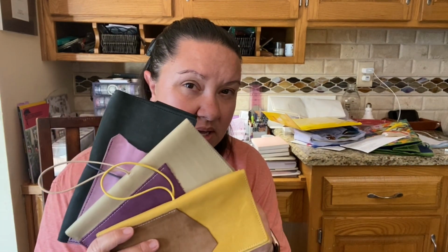I really like Marija's covers. So I have an A5. I have two B6s. I have an A6. I don't even use A6. I did at one point, like super short time. And I have 3 weeks. I'm supposed to have 4. I can't remember if I sold one or gifted one, but I really love her products.